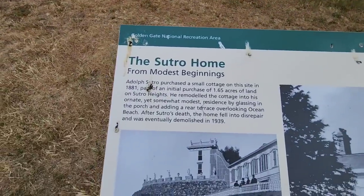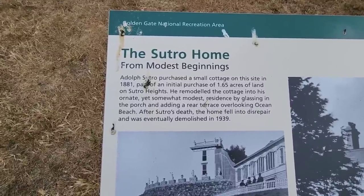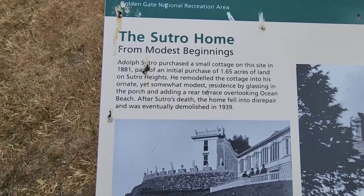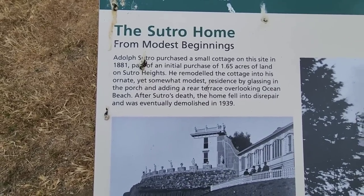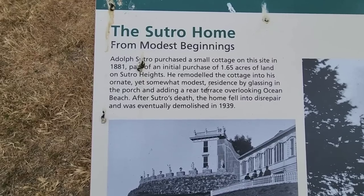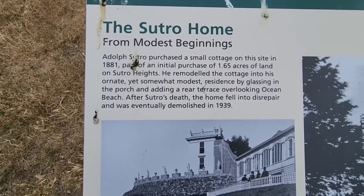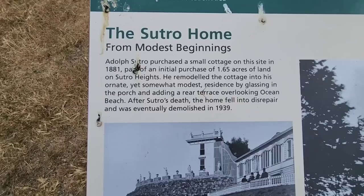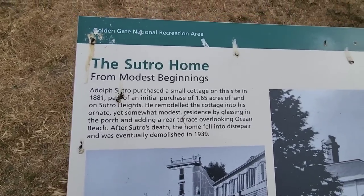From modest beginnings, Adolph Sutro purchased a small cottage on the site in 1881. Having an initial purchase of 1.65 acres of land on Sutro Heights, he remodeled the cottage into his ornate yet somewhat modest residence by glassing in the porch and adding a rear terrace overlooking Ocean Beach. After Sutro's death, the home fell into disrepair and eventually demolished in 1939.